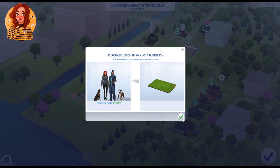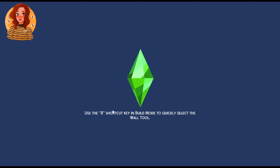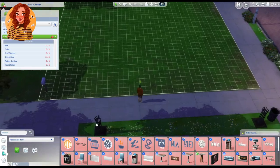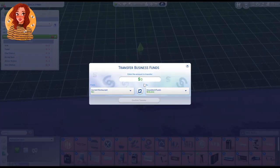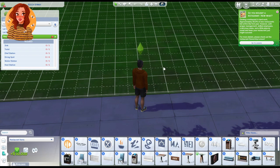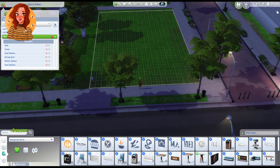Okay, right. That is then going to be the restaurant. Okay, so moved 50,000 over.